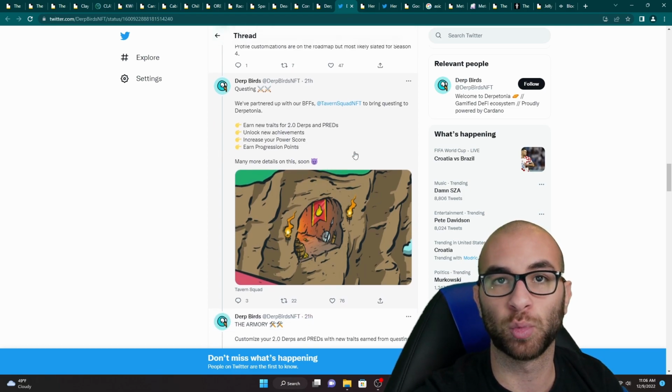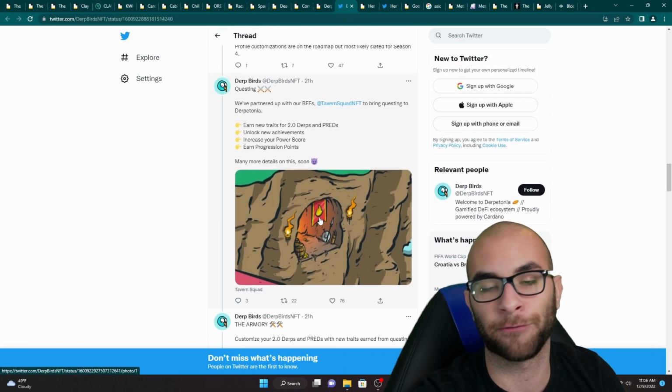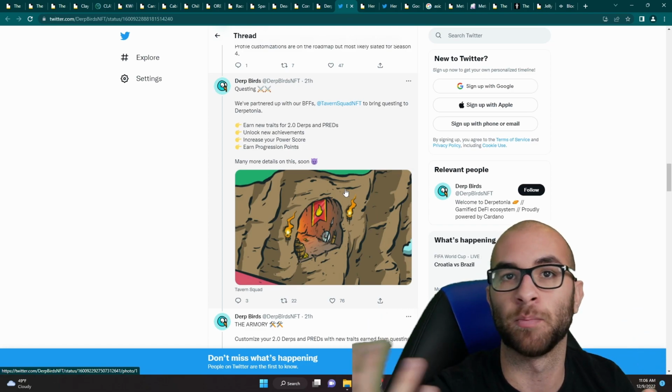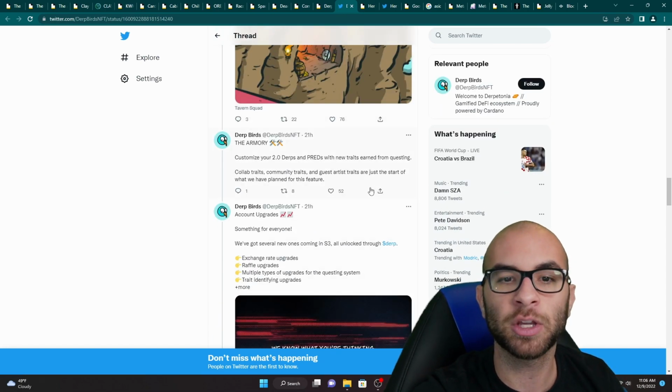They're going to be partnered with Tavern Squad to do this whole questing system where you're going to be able to go on these different quests. You lock up your NFTs, from my understanding, and if you're successful in that mission, you might get some Derp tokens and different stuff to then customize and upgrade your Derps. So pretty cool stuff overall.